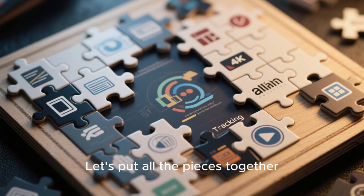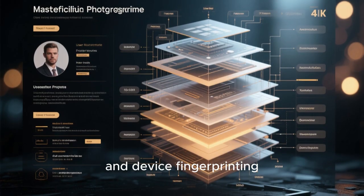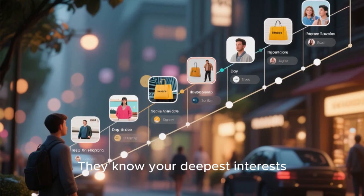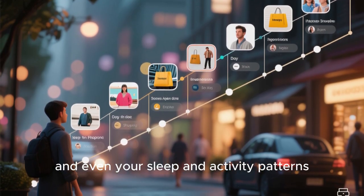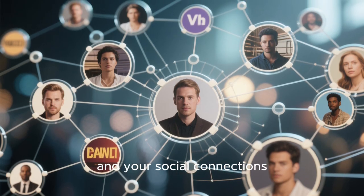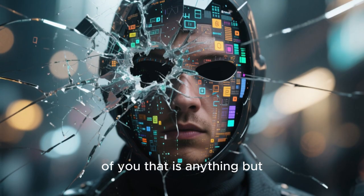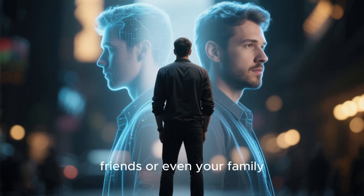Let's put all the pieces together. By combining invisible trackers, cross-site tracking, and device fingerprinting, these companies build a profile on you that is astonishingly detailed. They don't just know what you like to buy. They know your deepest interests, your shopping habits, your daily routines, and even your sleep and activity patterns. They can infer your political views, your religious beliefs, and your social connections. You might think the data they collect is anonymous, but when all of it is linked together, it paints a picture of you that is anything but. The chilling truth is that some of these data profiles know you better than your closest friends or even your family.